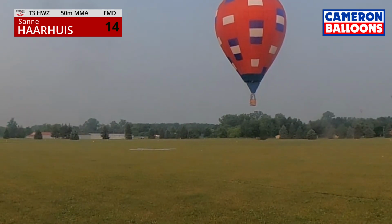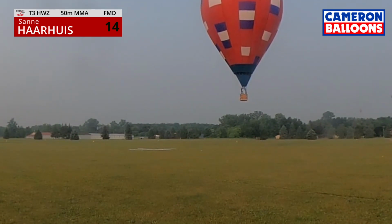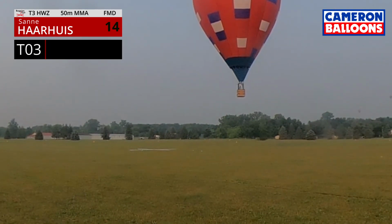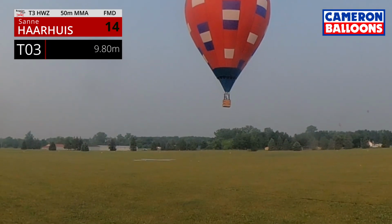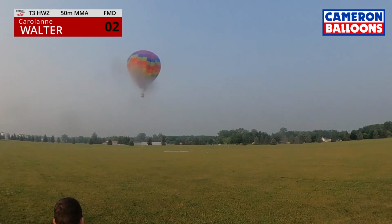The winds seem to have slowed down a little bit. These pilots are going over the tasks fairly slow, which gives a good amount of time to really see where you want to throw. 9.8 meters there from Sana. A good throw from her.